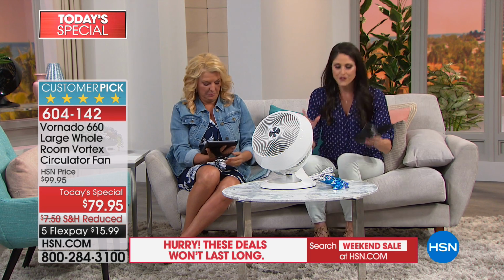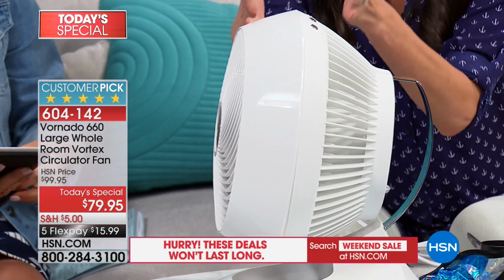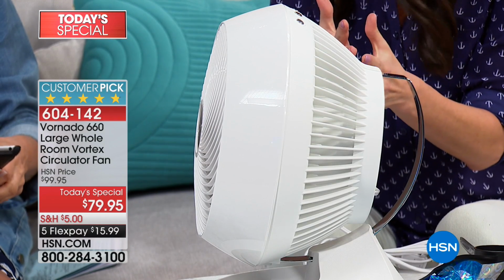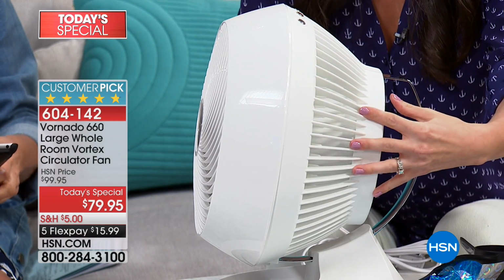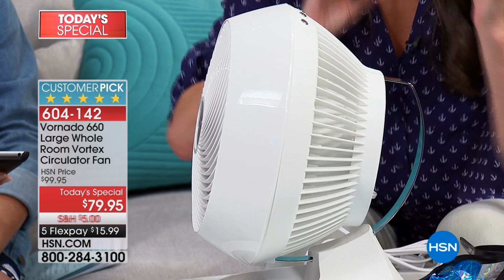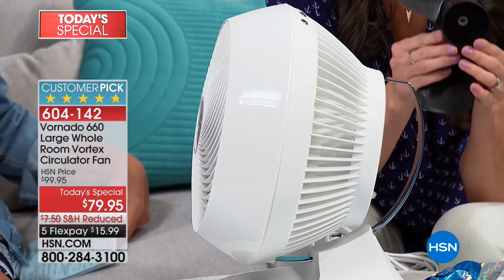So the question is, how does it move that much air? It all comes down to the technology. Remember, this vortex technology is so special, and it came from the whole idea of plane aviation. If you look at your fan, you're basically just going to see the two grills and then the blade in between. Not here. This unit in the back is called an inlet accelerator. It takes the air in the most efficient way from behind and pushes it into this amazing blade. It is small, but it is so mighty.